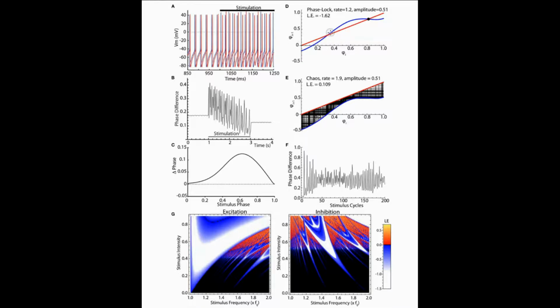And you can see where the blue line crosses the red line, the line of identity, meaning that the phase on this cycle is exactly equal to the last cycle. Those crossing points are the fixed points. This one is an unstable fixed point, and the one at 0.8 is a stable fixed point.